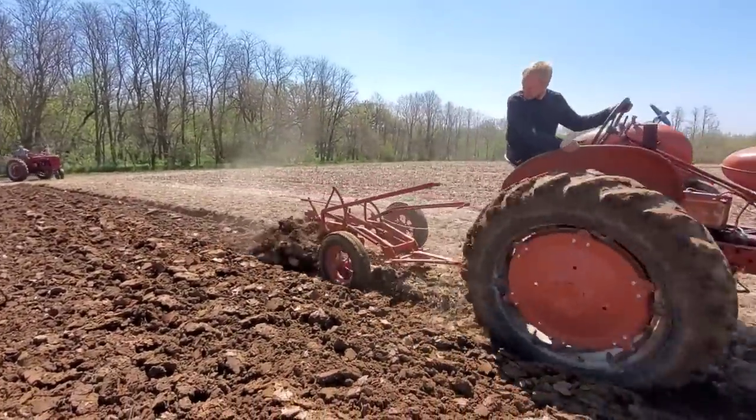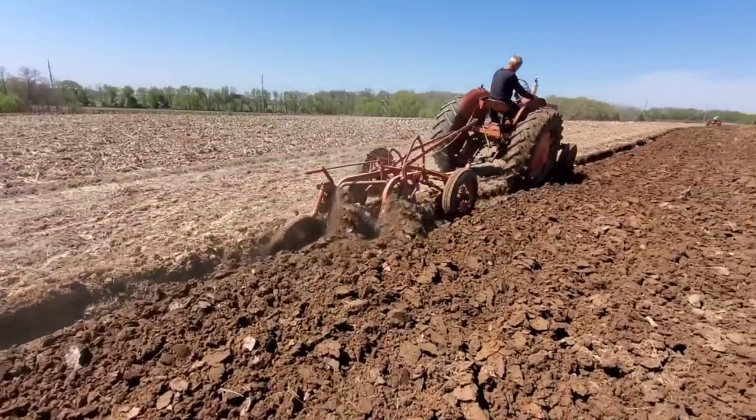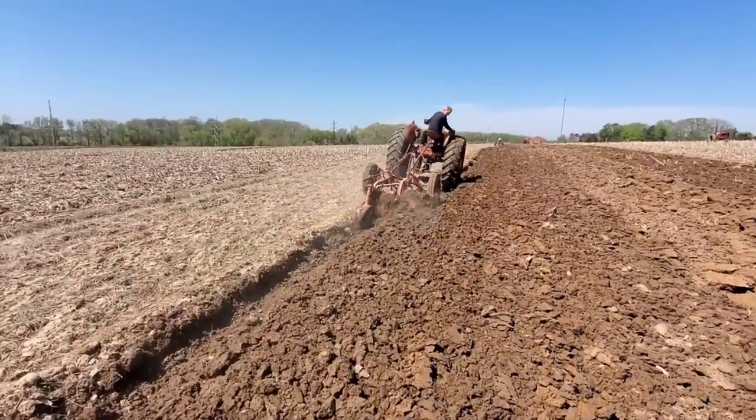Complimented him on how nice the plow was set up. He said, yeah, still from when we set it up last year. Why mess with it if it works? I mean, look at that.